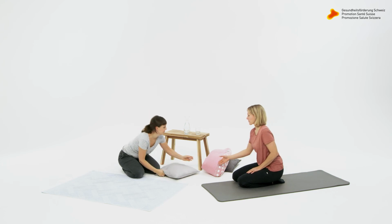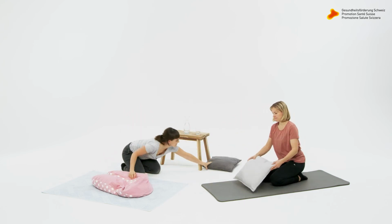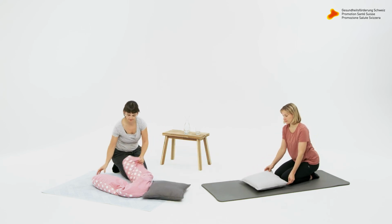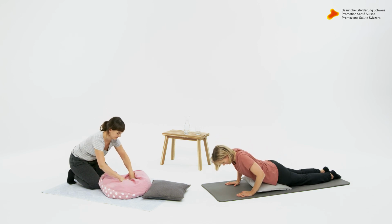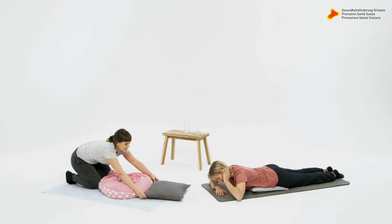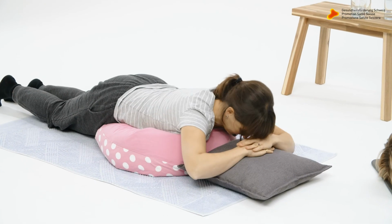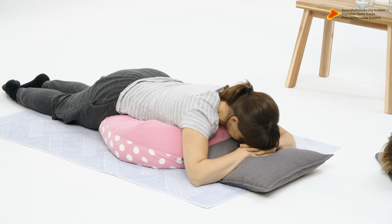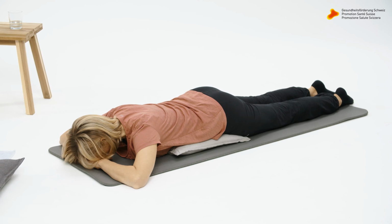Lie on your belly with a pillow under your belly. You can also use a nursing pillow and an additional pillow if you find it unpleasant to lie on your breasts. Fold your arms in front of your head and lay your forehead on your arms. Breathe in deeply through your nose and out through your mouth.